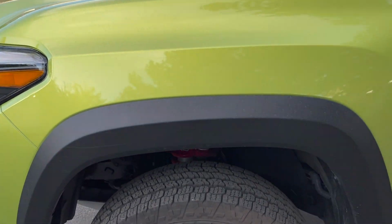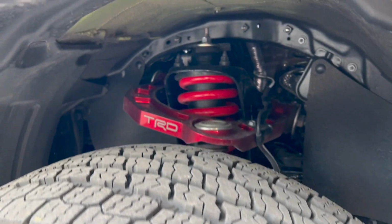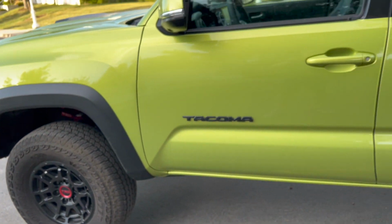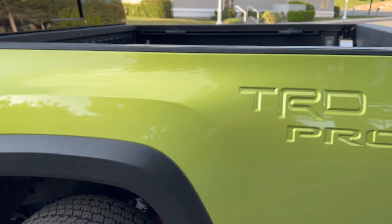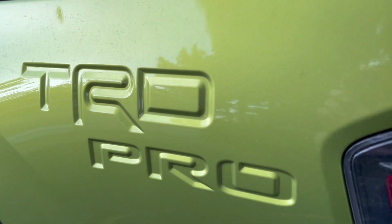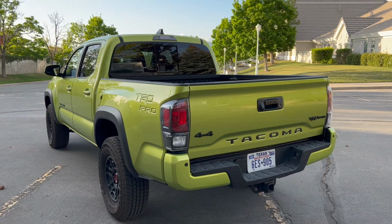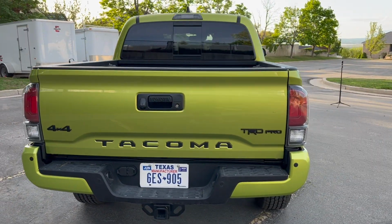You also have some pretty awesome off-road gear in here. The TRD Pro has a lot of nice extras. I'll show you the window sticker in just a minute. Another really cool feature is just this stamped in TRD Pro insignia there. It used to be a sticker. Now they've just stamped it in to show it's extra special.